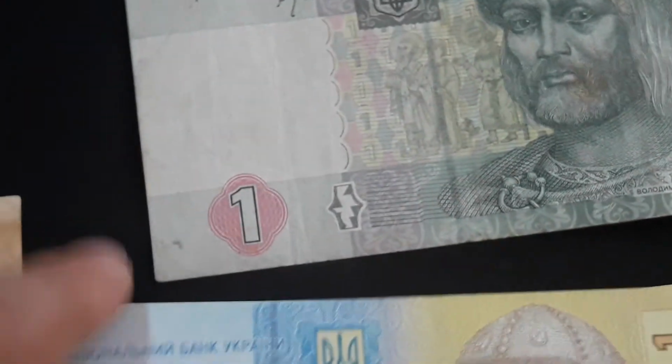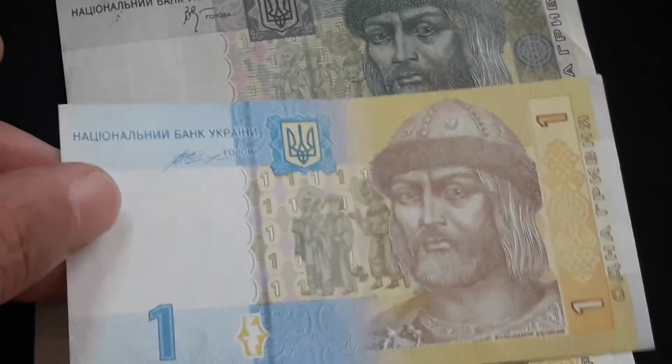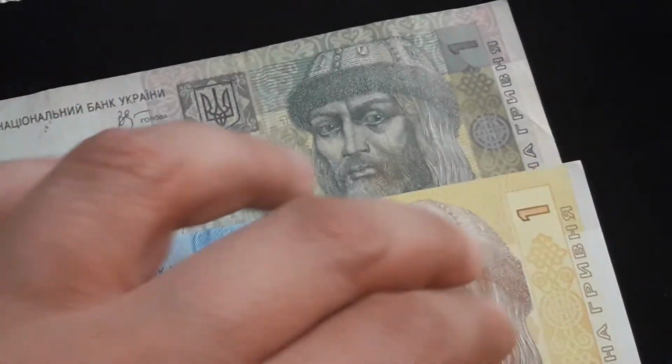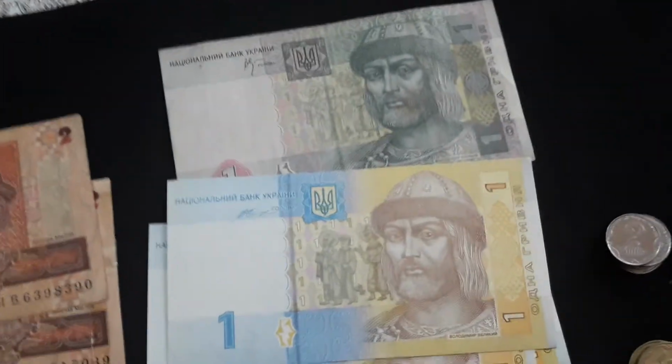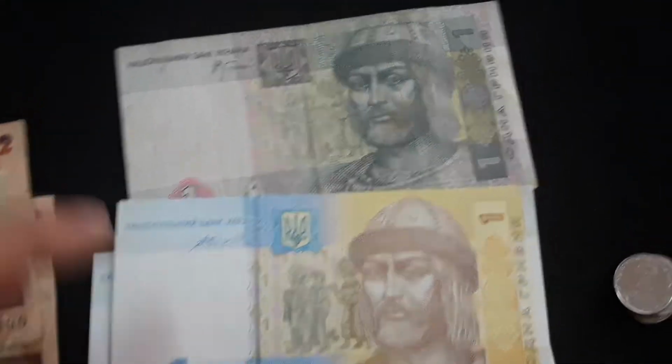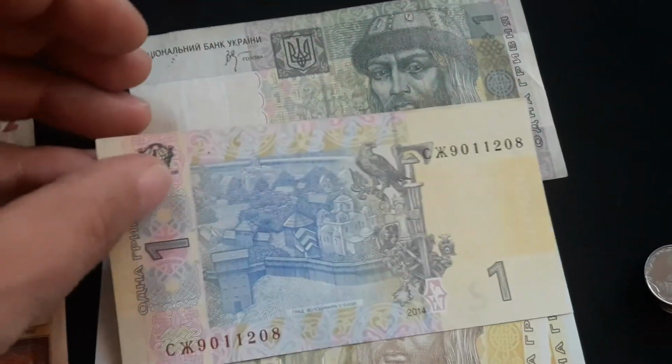Again, the same guy, but different design. If someone knows why this difference, and this is only for the 1 hryvnia, we have 2 different designs. I don't know why they did that. And again the same design at the back.